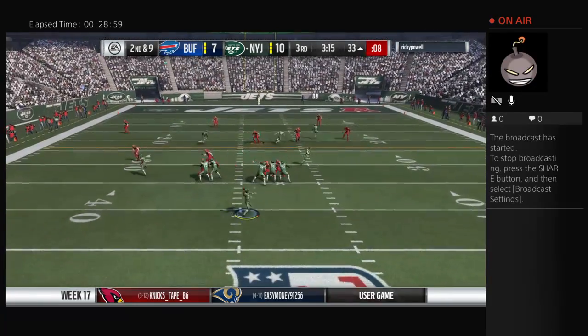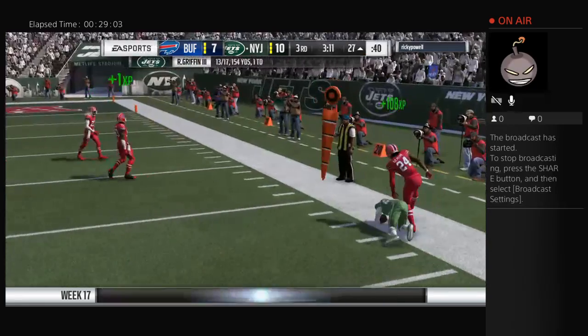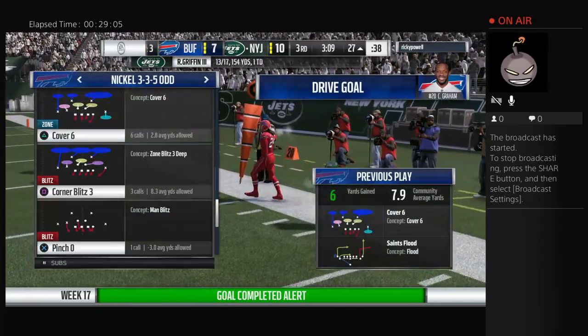On 2nd down, Griffin. He completes it right side to White. 6 yards is the pickup, and that'll lead to a 3rd down.